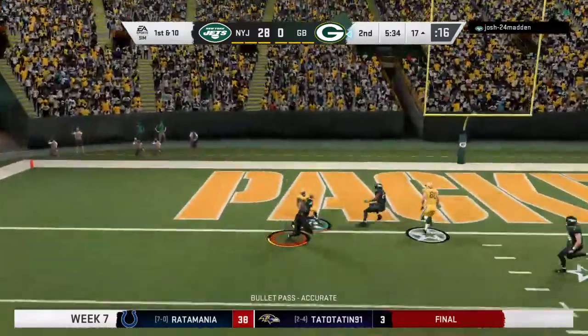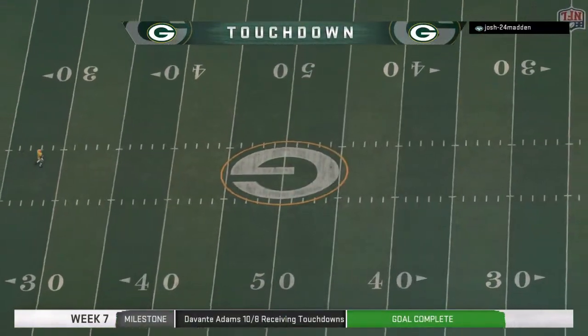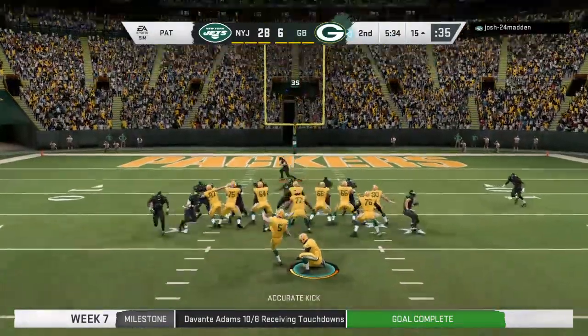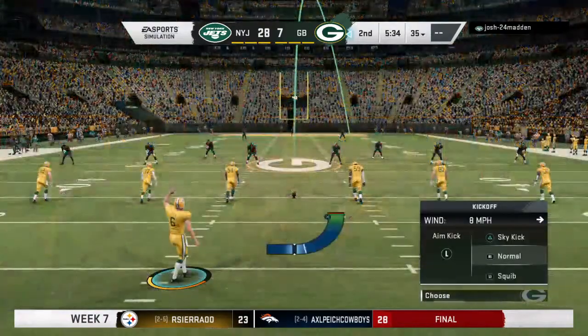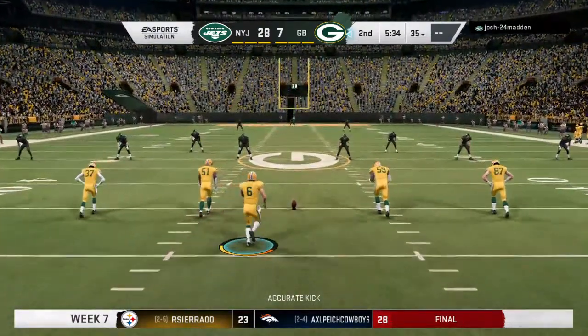Brissett. Got a man open. It's Adams. Touchdown, Green Bay. Davante Adams hitting double digits with his 10th touchdown of the season as they are now on the board here in the first half. Point after up and good. And it's now a 28-7 ball game.